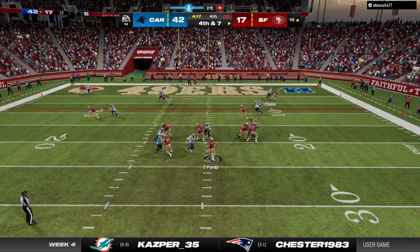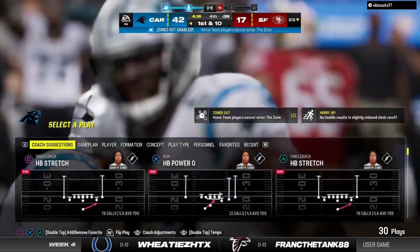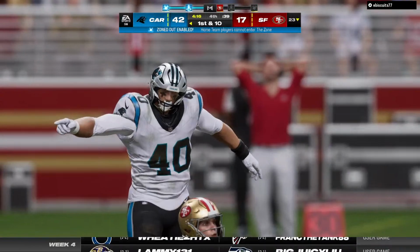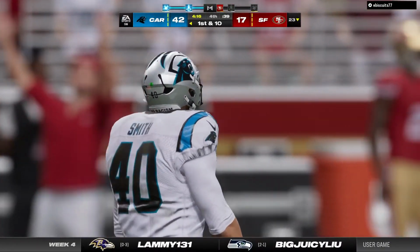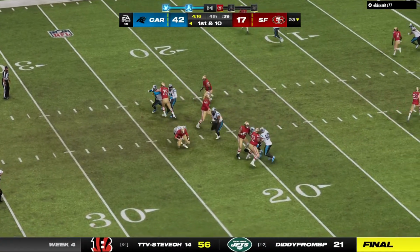Purdy, big 4th down play. And he's brought down. Can't do anything with a football. It's a sack and a turnover on downs. The Niners go for it, but it doesn't work out. And the Panthers will get the football back.